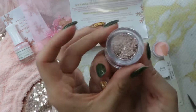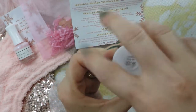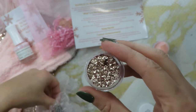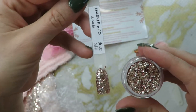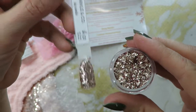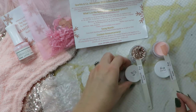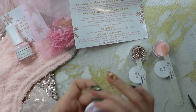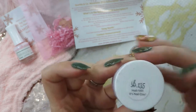Next color, this one ended up being my favorite of the bag. It's called All That Glitters. It is so pretty. Doesn't it look just like the sequins on the stocking? I love it. Everything this month was so matchy-matchy and just so beautiful. So this is like a chunky, sequiny rose gold glitter. Just stunning. I cannot wait to get these colors on my nails. I literally just did this fall mani yesterday and I can already tell I'm going to be soaking this off soon.